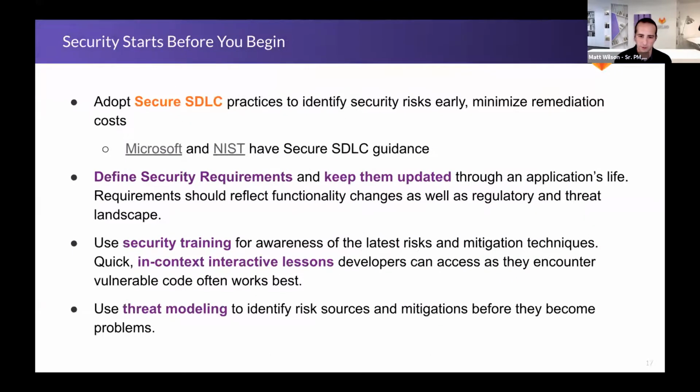Now, while GitLab does offer a comprehensive set of security tools, there are things that actually go outside of the tool. There are processes that you should really think about before you even begin writing the software. One of the first and probably best examples is adopting a secure SDLC. So this is a different way of thinking about your software construction that's going to help you identify security risks early, which will minimize your remediation costs later. Microsoft and NIST both have published guidelines for this, which are great starting places.